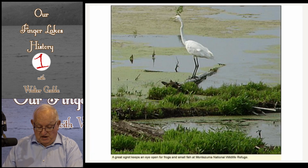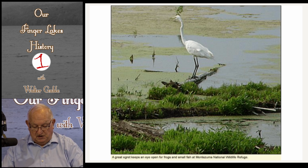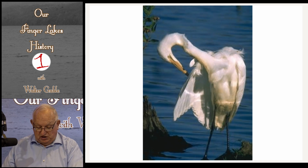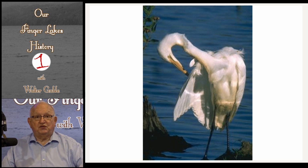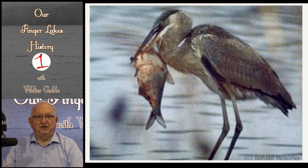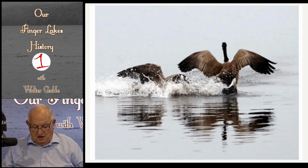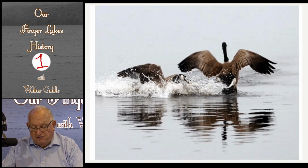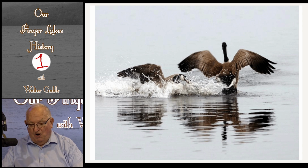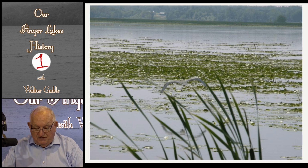After all, there are many types of beautiful birds to see. Here is one example. You get to see birds in a natural setting, so you might get a beautiful photo such as this one. You can see birds partaking of fish in this natural setting. You can see migratory waterfowl landing on the water or taking off. You get to see and even experience a marsh up close.